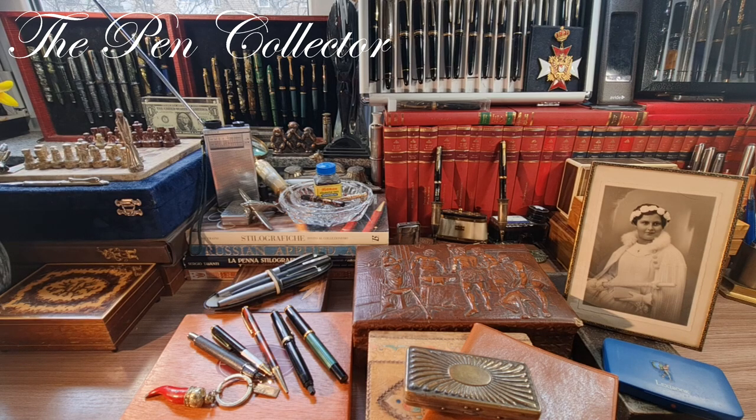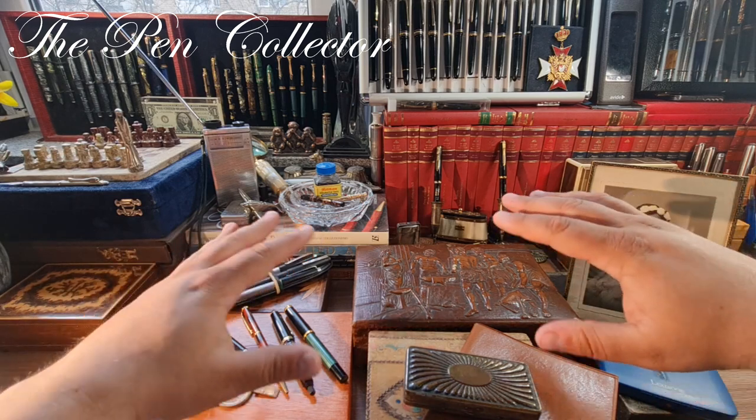Today, as you can see, I have lots of things from the latest flea market. I bought several objects, including some quite nice writing instruments, and you will see I will leave them for the last part of the video. But for the moment, let me tell you what I paid for the things you can see right here on my desk.